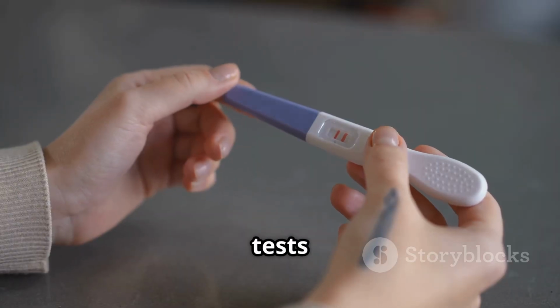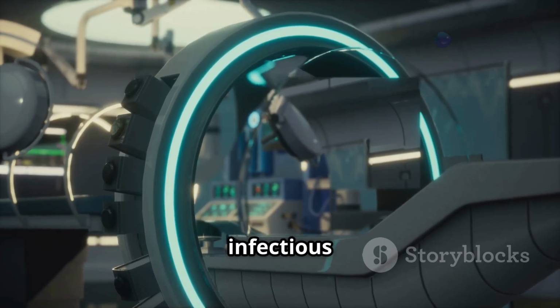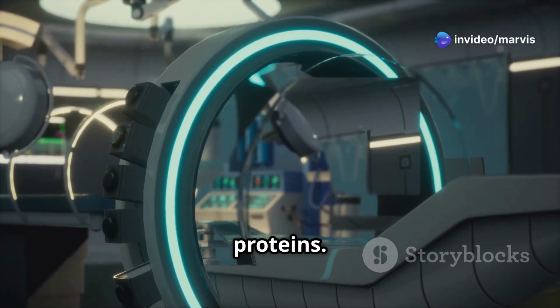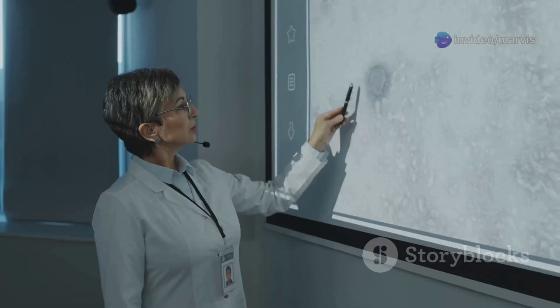Widely used in pregnancy tests to detect HCG in urine. Treats cancer, autoimmune, and infectious diseases by targeting specific proteins. Minimizes damage to healthy cells, reducing side effects.